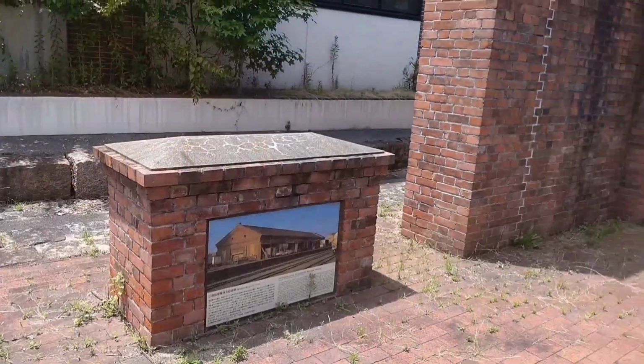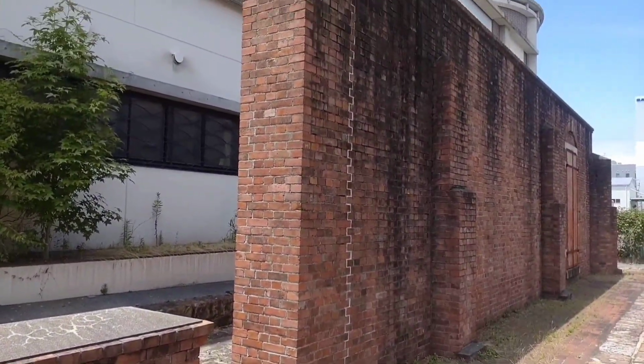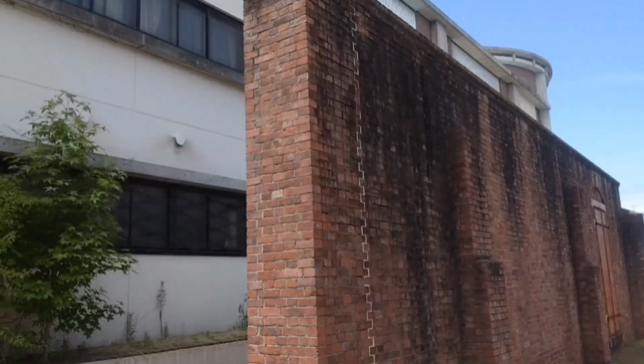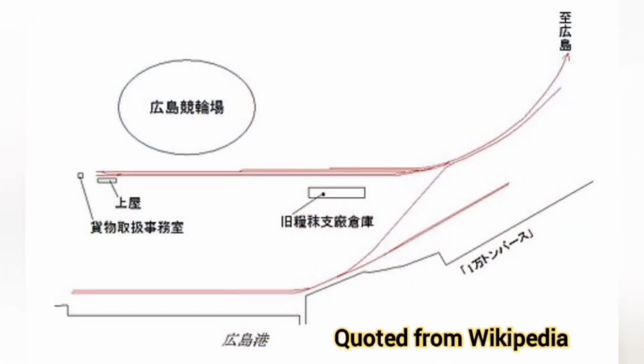This brick wall was part of the Army Supply Depot. The location seems to be roughly accurate. In other words, the eastern end of Ujina Station was here. The platform was 560 meters long, so the western end of Ujina would be around the bicycle racing track.